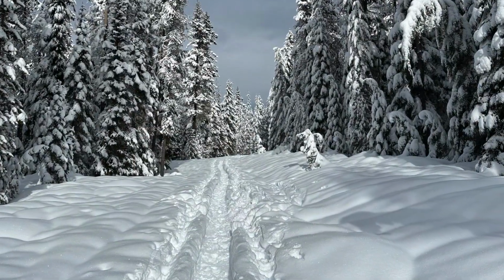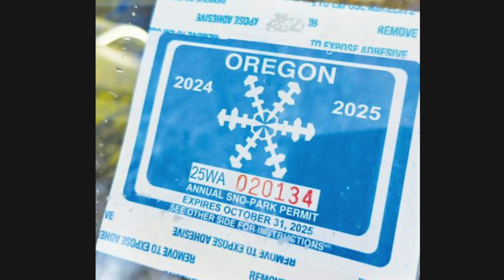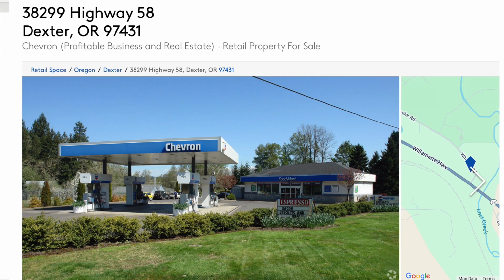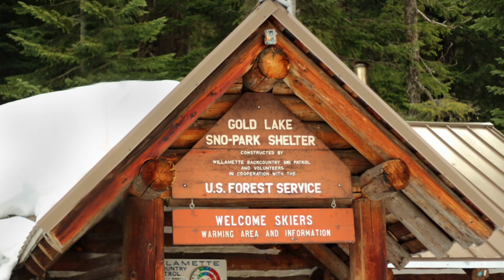And now, as promised, how to get a snow park permit. So there's two ways you can buy a snow park permit. You can go to any local retailer that sells them, such as ski shops or convenience stores or gas stations, and you can pick up a daily permit, $5 per day. But if you're going to do a lot of snowshoeing or a lot of stuff in the parks, an annual permit works, and you can buy that online.